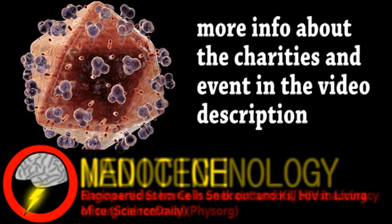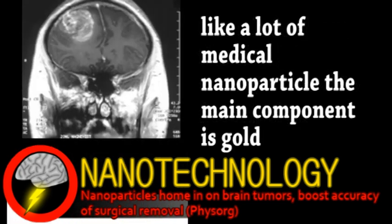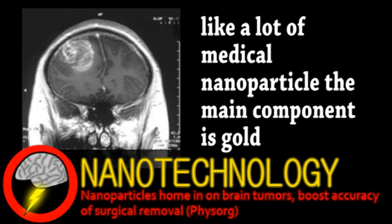Next, we turn to the field of nanotechnology. Stanford scientists have developed a nanoparticle to assist in the imaging of brain tumors. With many kinds of brain cancer, surgery is crucial but extremely difficult. Total success, however, is rare.